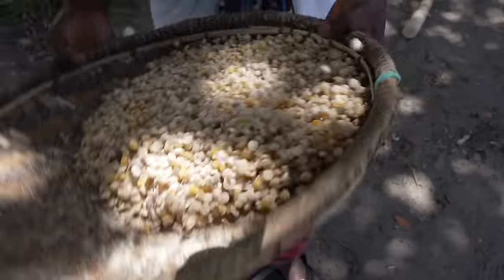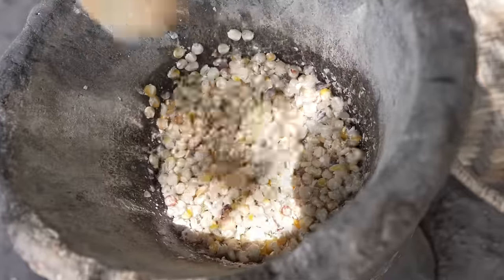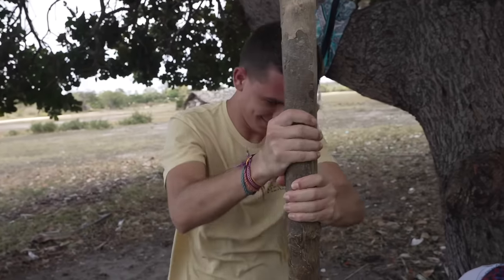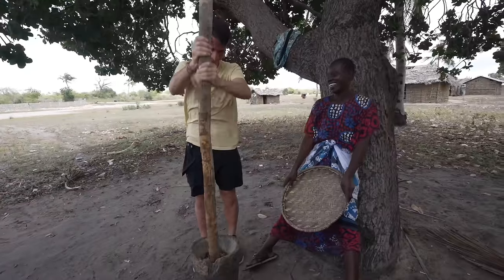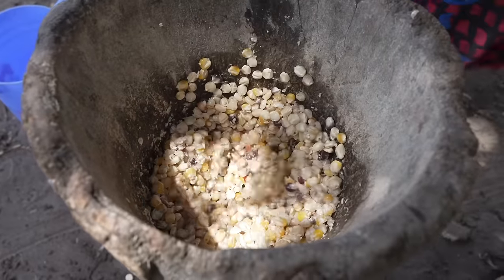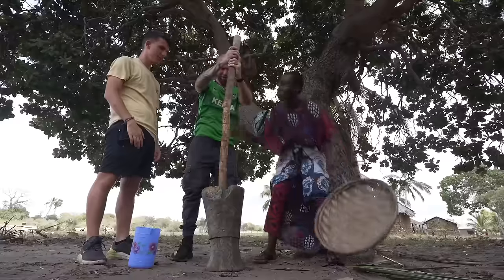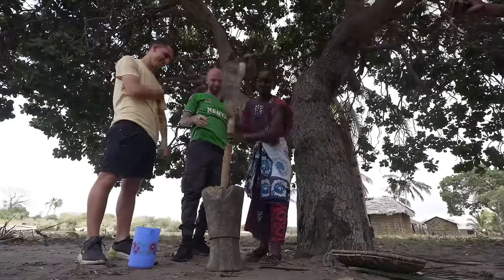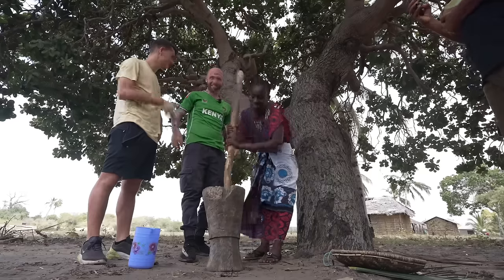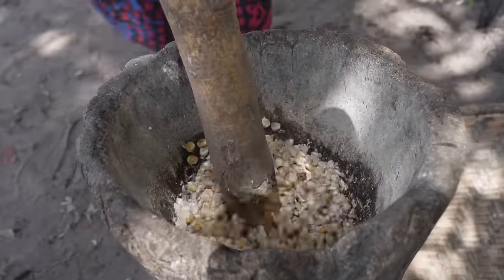So it starts with the corn. You mash it. You turn it to powder. Yeah. Tassos gonna do it? He's gonna try. I'll try. It's intense. So you have to hold the beat. No, if you hit the side, everything flies, right? It's amazing.